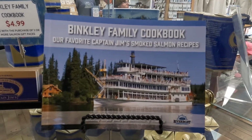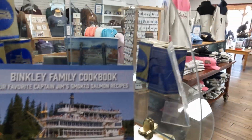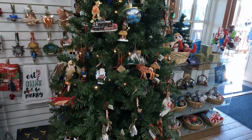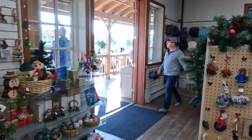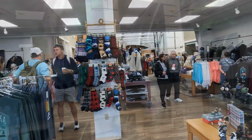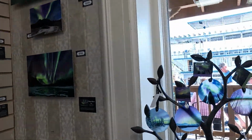And they had some great salmon spreads. Of course, they had Christmas all year long. But the store was pretty big. Of course, all this touristy stuff. We did buy one of the pictures over there.